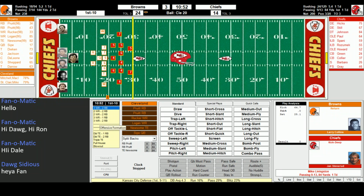Collins will take a knee 6 yards deep. And here we go. Cleveland, 10:52 in the third quarter. They lead by 10. They've done everything right, but the Chiefs just have enough to keep it close. And they are in first place in the AFC West. It's the AFC Central and the AFC West leaders to end the first half of this replay.